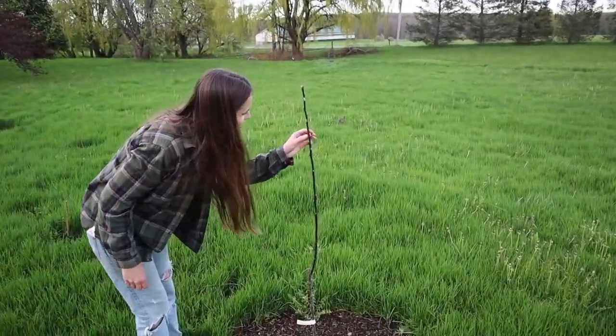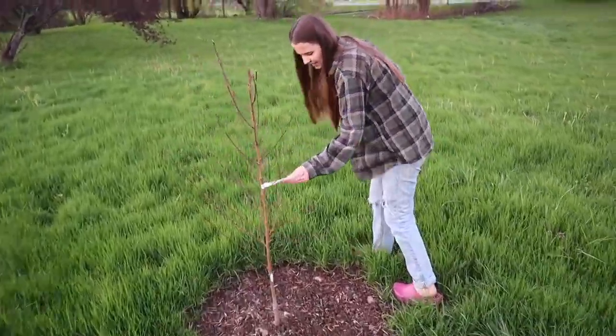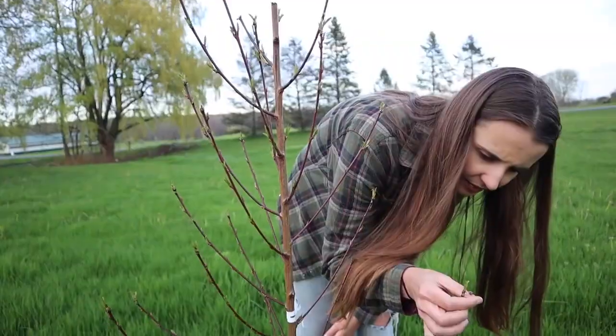This is a Cortland apple tree. And I believe this is another Red Haven peach. Yep, this is a peach tree. Yep. No peaches this year. Closing this thing out. Yeah.